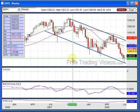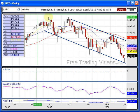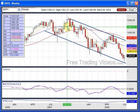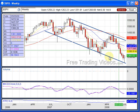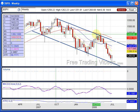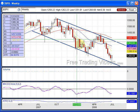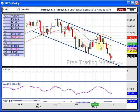Let's take a look here at the SPX. Pay special attention, we are looking at a weekly chart. Bigger picture, something to take a gander at. S&P, move it back a little bit. I draw my upper trend line, my lower trend line. And this is what we have. We got resistance, support, support, resistance.